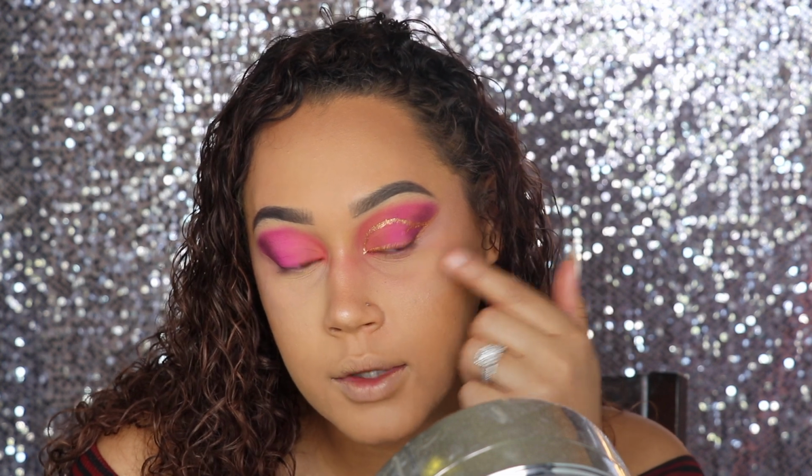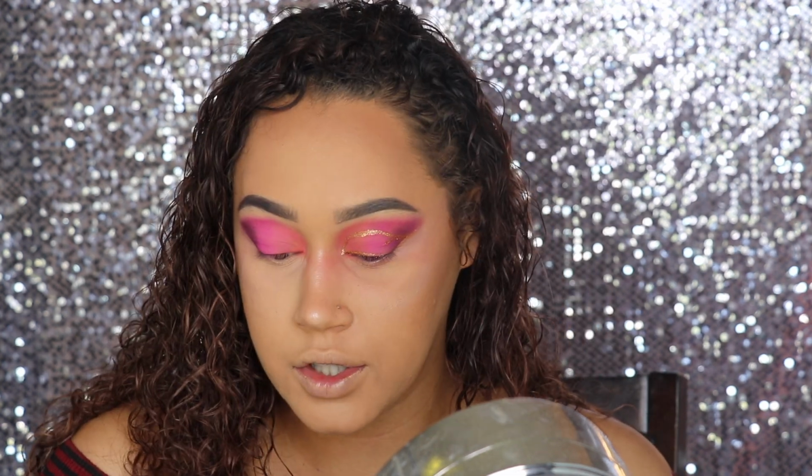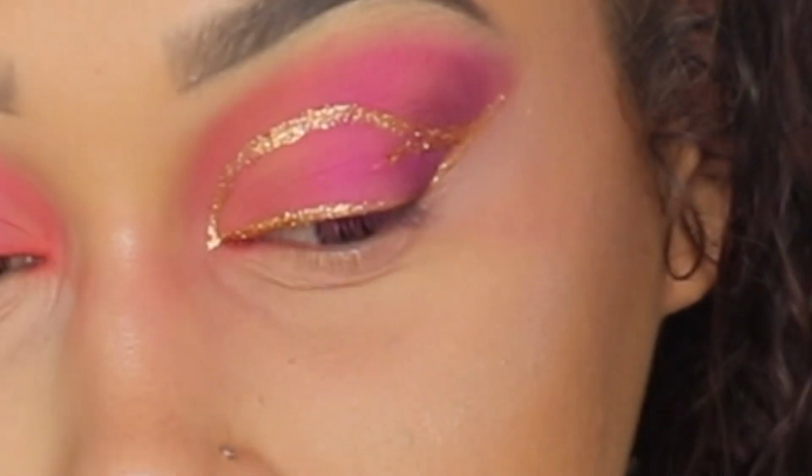Damn it, I just got it on my lid. You mother. This is realistically how I struggle with glitter, so if anybody else struggles, don't feel bad, because I do too.